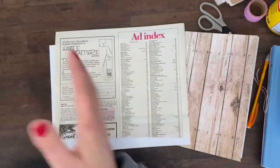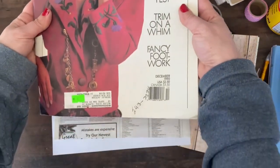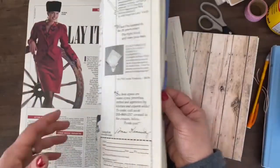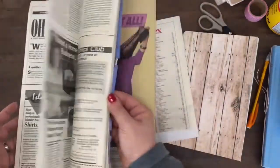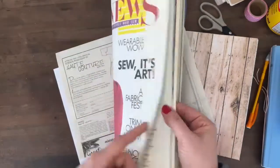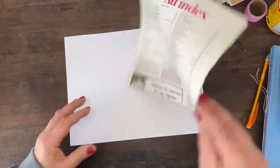This was out of, I have to show you. I don't even know if this will fit in screen. Probably not. But this was So News, and it's huge. I don't know. It must be 11 by 15, but it is filled with stuff. There's even the old pieces in there, but different kinds of ads, fabulous furs, just really cute stuff. I think this was from, when is this? Let's see. I wonder if it says in here. That's always, 1990? Wow. I thought I was way cooler than that in the 90s, but apparently not. It's not as old as I thought in my mind.